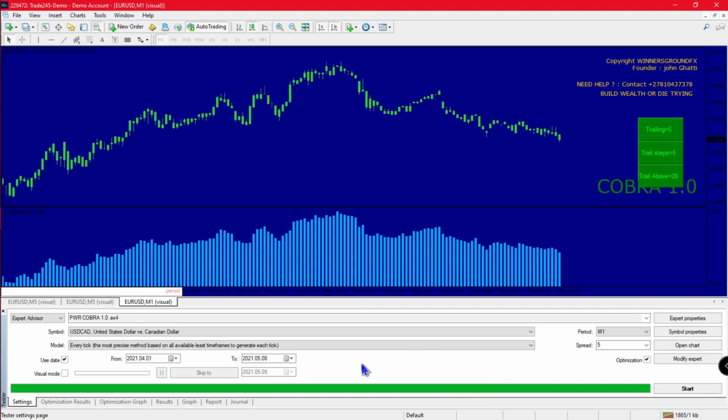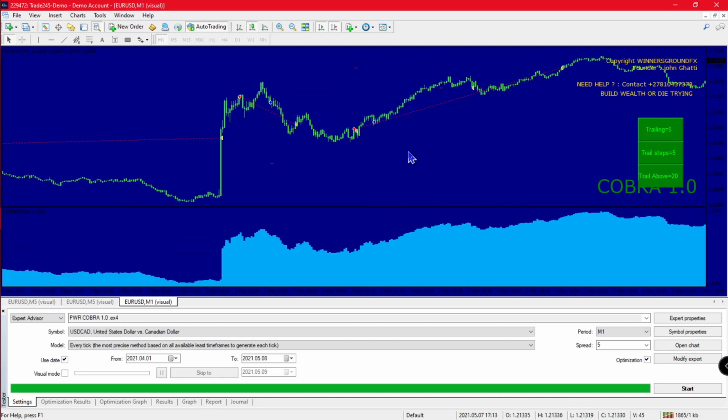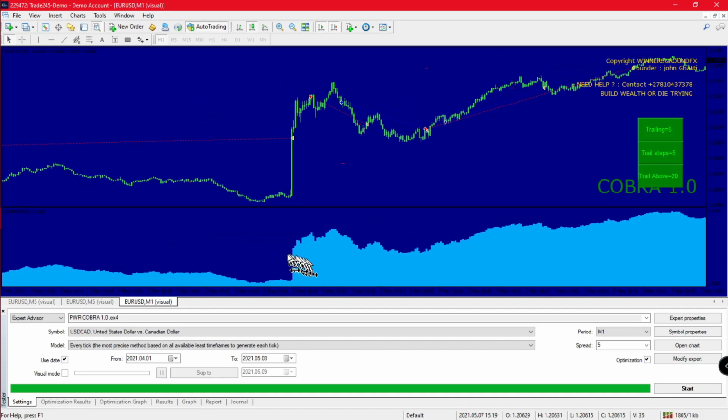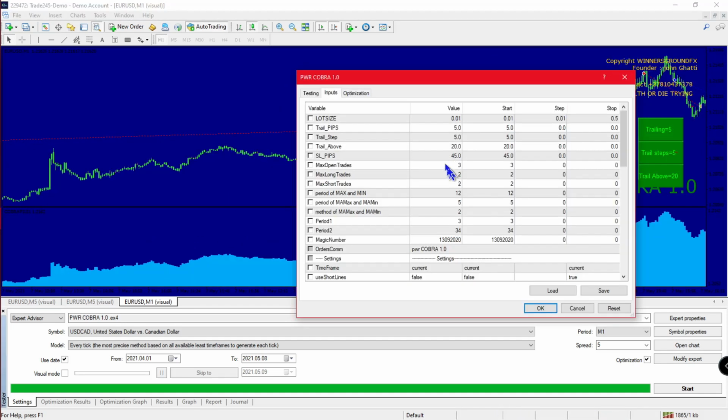When it comes to how the robot actually works, it only places a few trades. It doesn't trade using any martingale or hedging strategy, so there is a separate strategy in the background, and since it comes with its very own indicator, I assume that this is what it bases its trades off of. What I have noticed is that it doesn't trade during low volume periods, and it does trade during higher volume periods like over here.